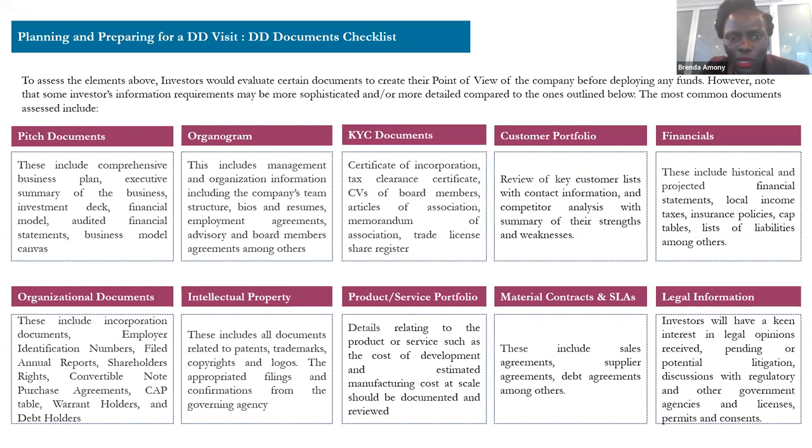But as entrepreneurs start thinking of this journey towards getting funding, and as they prepare for due diligence, I know you had mentioned things like, of course, the pitch deck and financials. But beyond those two and, for example, their product or service portfolios, what are some of the other things entrepreneurs need to have at the back of their minds as they prepare for investor due diligence?